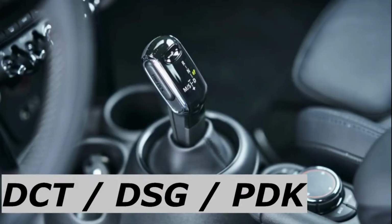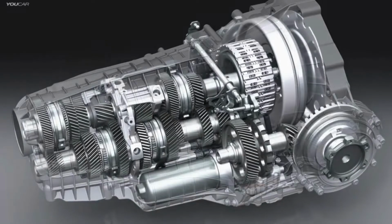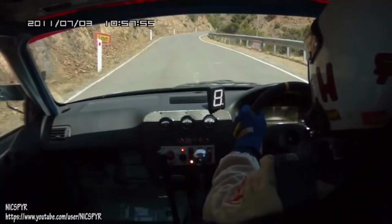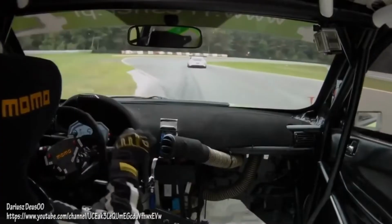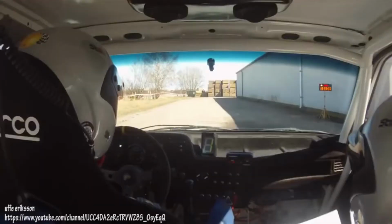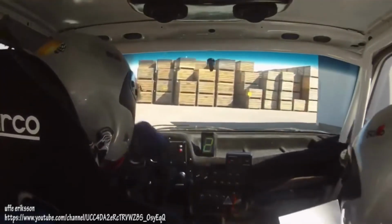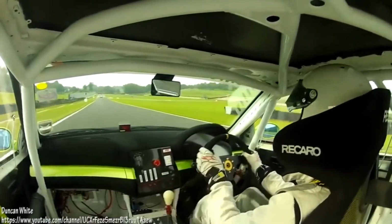Then we have dual clutch transmission. In a dual clutch transmission, there are separate clutches for both odd and even gears, which allows for incredibly fast shifts. This gearbox can generally operate in a fully automatic mode or be manually shifted with paddles on the steering wheel. Dual clutch transmissions offer cutting-edge performance with lightning fast gear changes that a poor manual just cannot match. Currently, these gearboxes are mainly found in race cars, sport cars, and high-end sport cars, and are quite expensive. This disadvantage is magnified by the extreme complexity, which leads to more frequent and costly repairs.